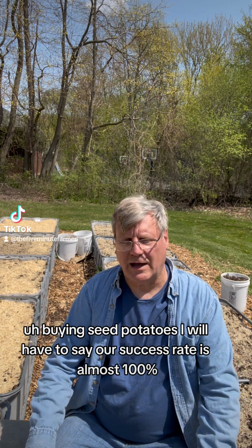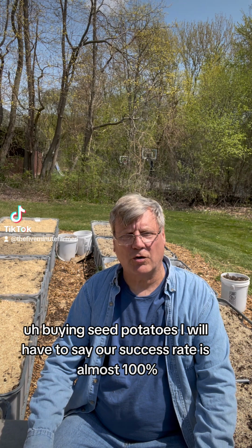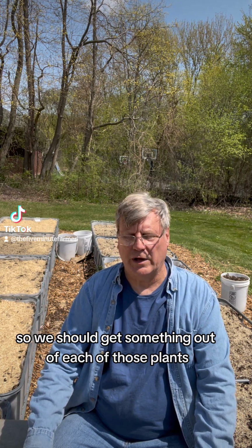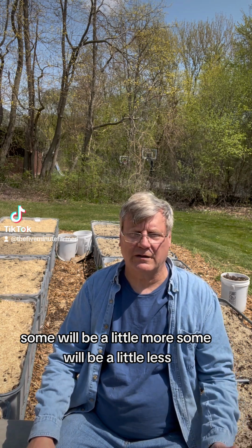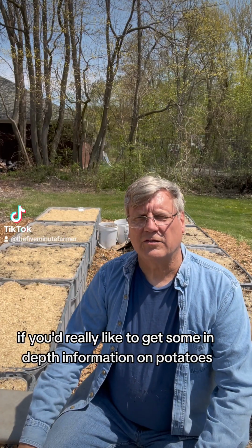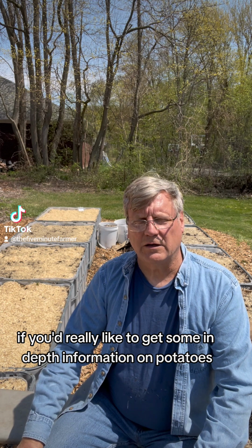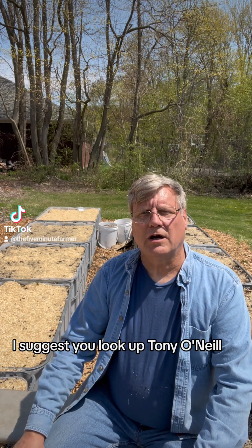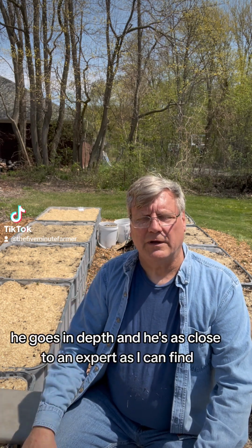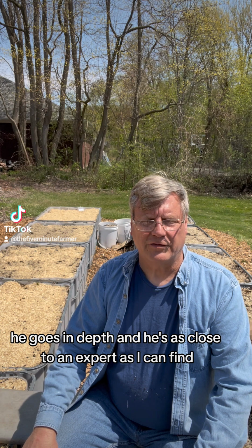Buying seed potatoes, I will have to say, our success rate is almost 100%. So we should get something out of each of those plants. Some will be a little more, some will be a little less, some might grow a little bit bigger, some might be a little more medium, but that answers that question. If you'd really like to get some in-depth information on potatoes, I suggest you look up Tony O'Neill. His YouTube channel is Simplified Gardening. He goes in depth and he's as close to an expert as I can find.